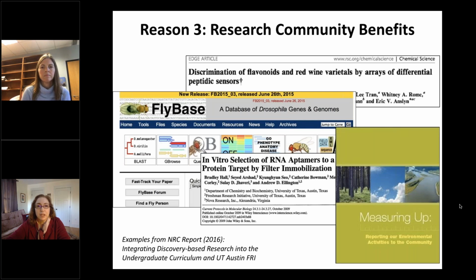And finally, in big buckets of reasons, we have benefits to the research community. So I just mentioned different ways that the student engagement in the research can lead to publications. There are publications where you have hundreds, even thousands of names, and many of them are student names. There are other publications, like I mentioned, that have come out of the research lab, maybe with one or two of the students who decided to then continue to work on that project in the research lab.